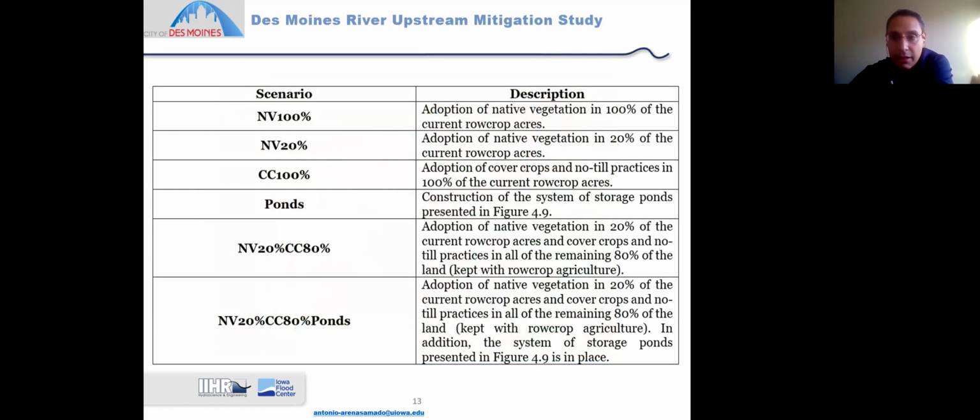And here I have a summary of all the scenarios with a little bit of a description about what they are about. And some of the figure numbers are actually more related to a final report that we produced for this particular project. So I think the labeling of the scenarios is kind of self-explanatory, but I'm going to go real quick over some of them.